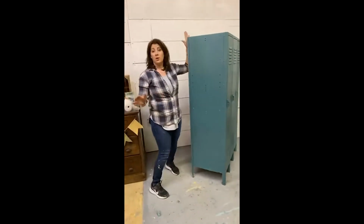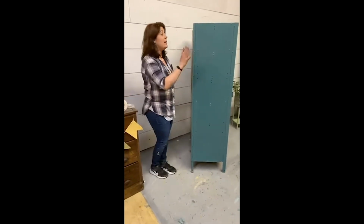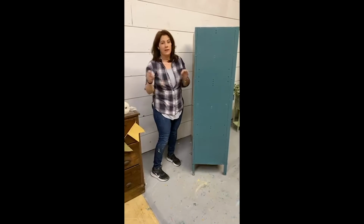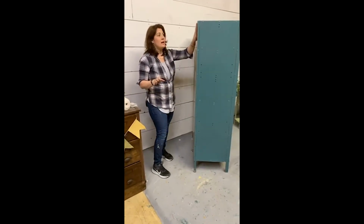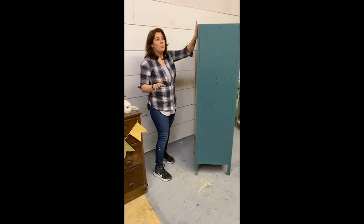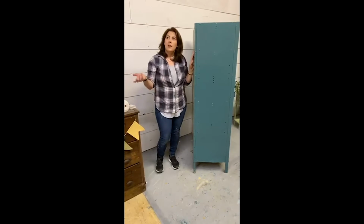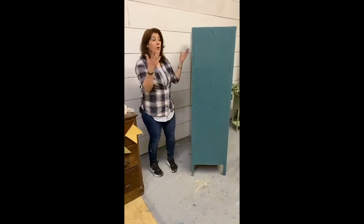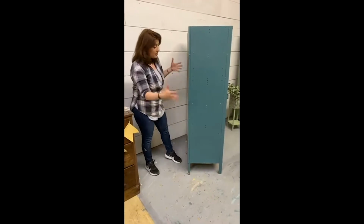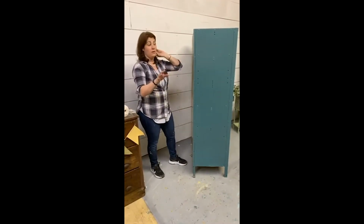Prep work on these lockers, I did absolutely nothing. They were covered in some kind of black gunk. I did clean that off, but other than that, I have done no prep whatsoever. So I was a little worried: either this is all going to chip right off, or it all stuck to it and looks amazing, and we're all in love with the way it turned out.